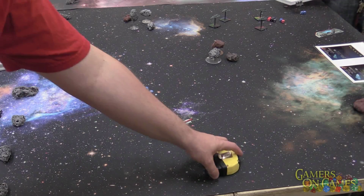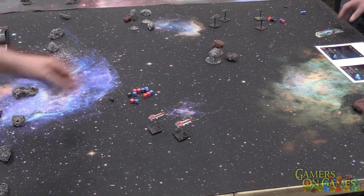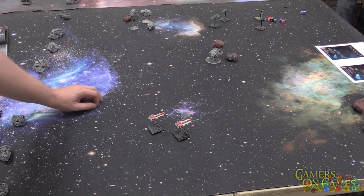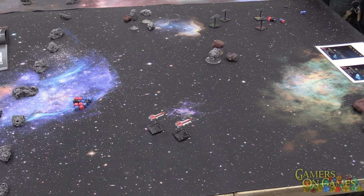Well, as we take more damage, I need to measure too. I have to turn, and I can't do anything otherwise. It reduces speed? No. The engine's still going.